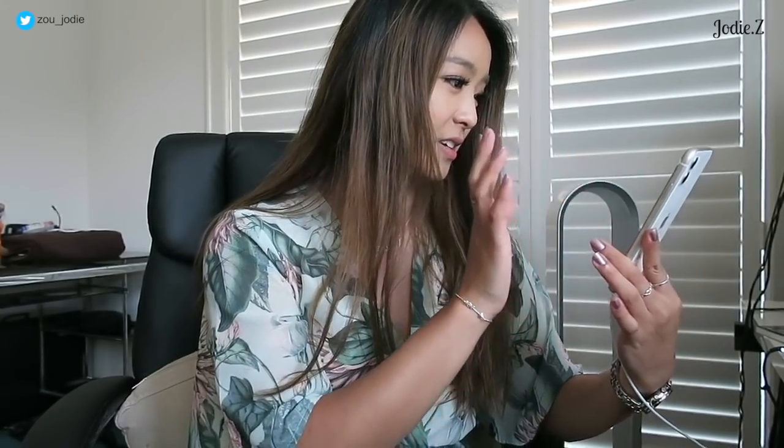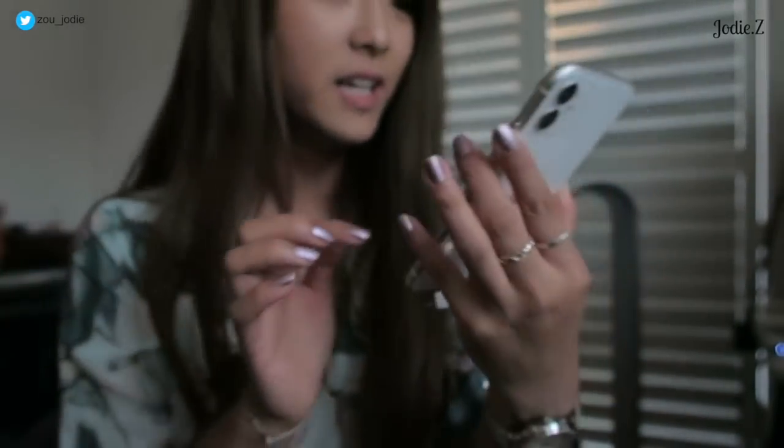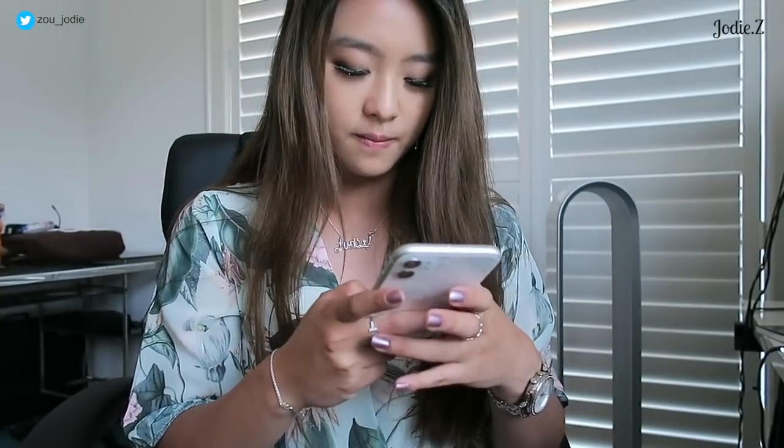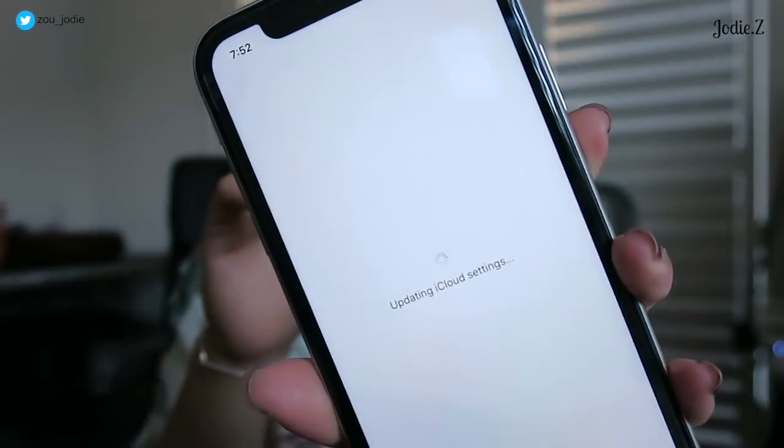I'm so sorry for this ghetto setup, but my phone has finally finished syncing, and I'm gonna see if it's working. Please, my god. It says restore complete. I just need to put my Apple password in. Just be one second. Please, please, please. I'm actually so sick of setting up this iPhone because it's not going anywhere that I wanted to.